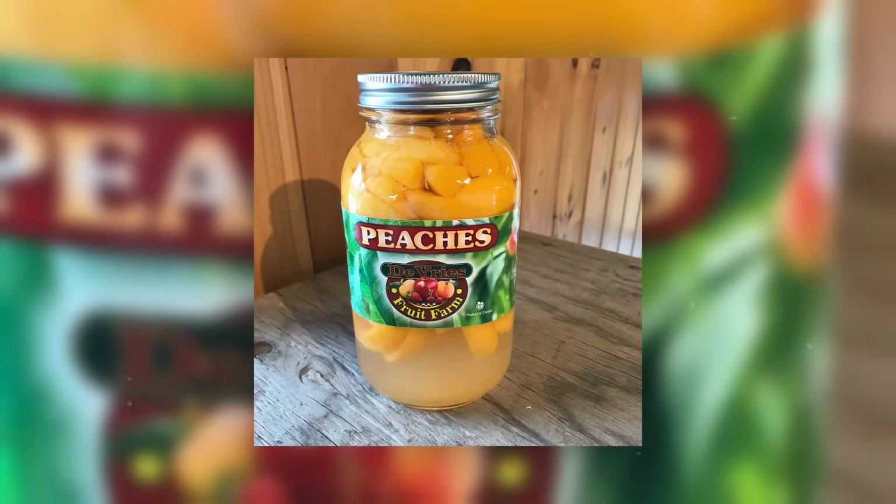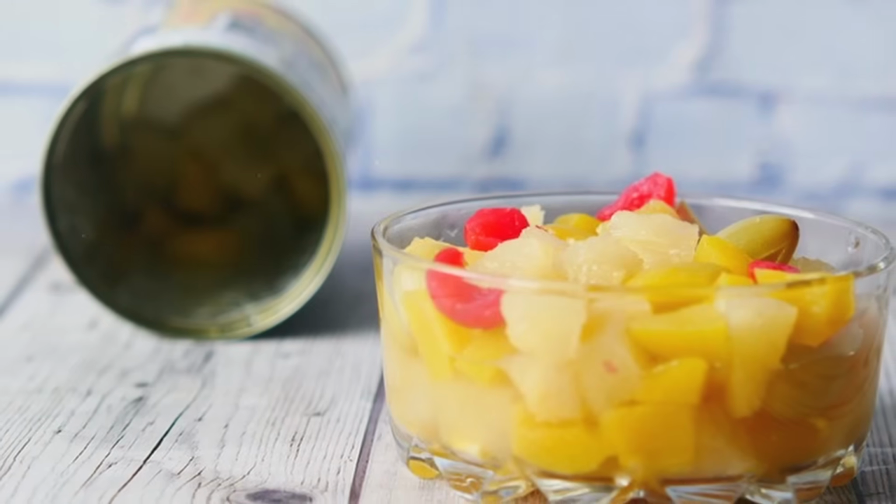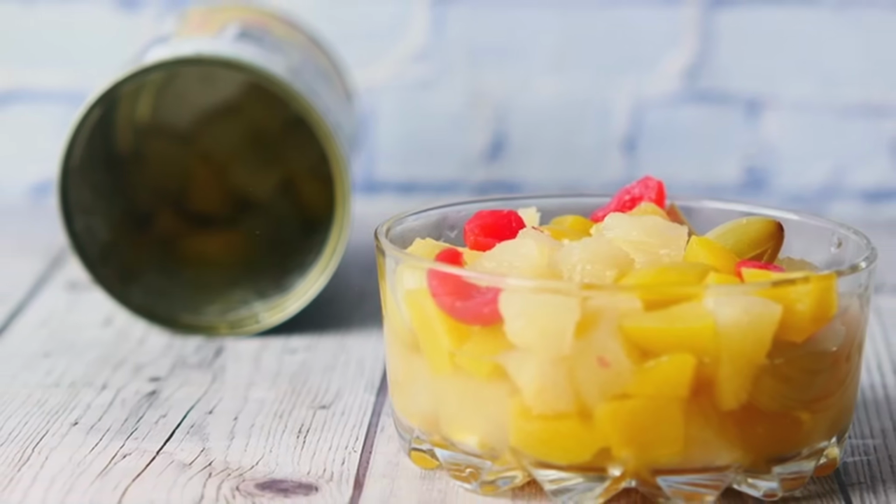Canned fruit cocktail and peaches. Stacked cans fill the cupboard. Fruit cocktail with its single bright maraschino cherry, peach halves heavy in thick syrup. Someone opens a can and the fruit slides into a glass bowl, slippery and sweet. Whipped cream goes on top if you're feeling fancy.